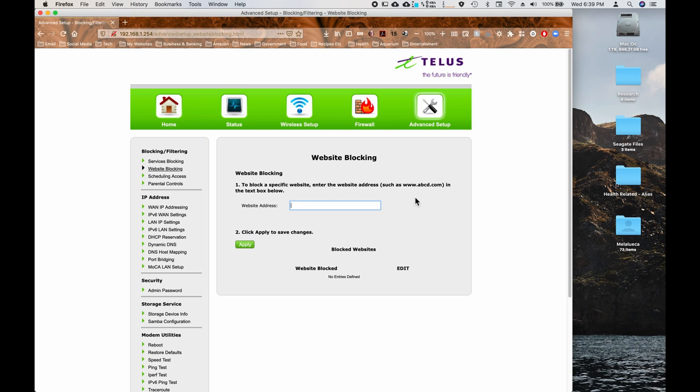Now that said, they could get around it on their phones if you've given them access on the phones to be able to change their settings. And most times kids are pretty resourceful when it comes to that. And all they have to do is turn data on when they're away from your Wi-Fi, and they can get it right through the cell phone. So there's only so much that you can do.